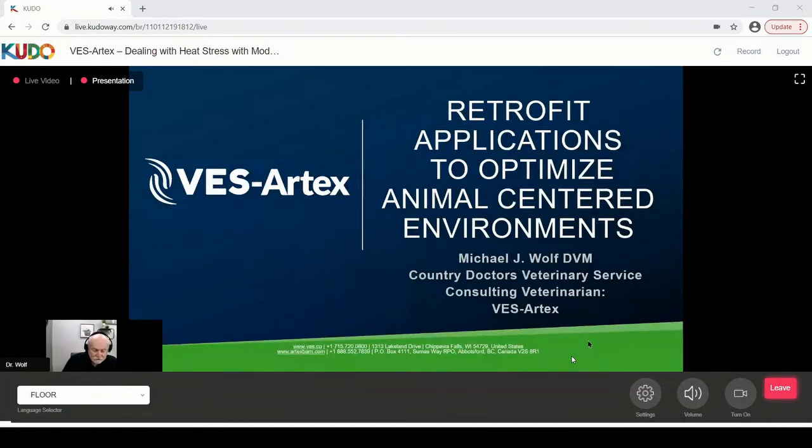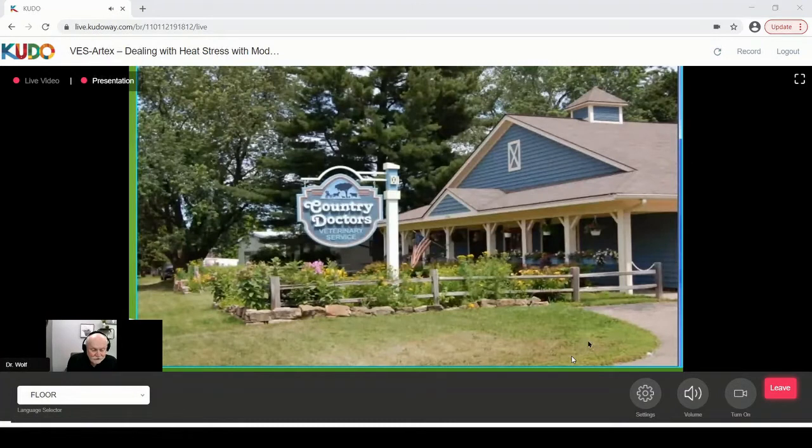regardless. So this is a shot of my clinic. I have 3 associates that work with me, and we do the range of practice. But again, as Hugh has stated, I've pretty much been in dairy practice for all my 42 years, and I'll just leave it at that. Hugh did a fine job of describing how my role has evolved here with VES, legacy VES, and now the merger of VES and Artex. So with that, we'll continue.